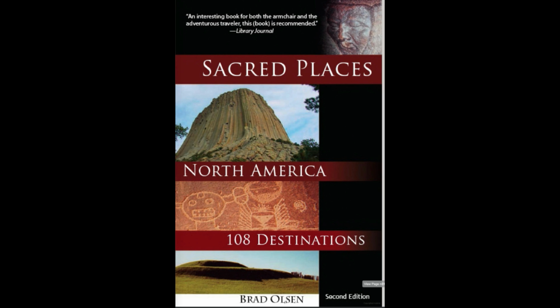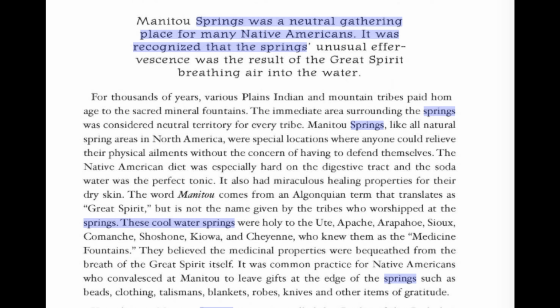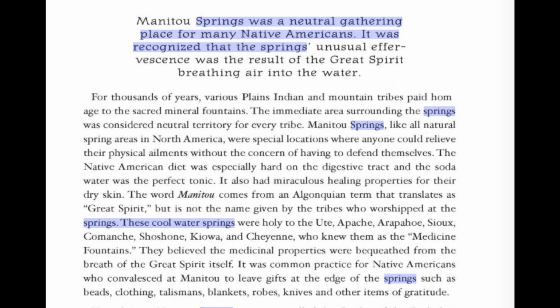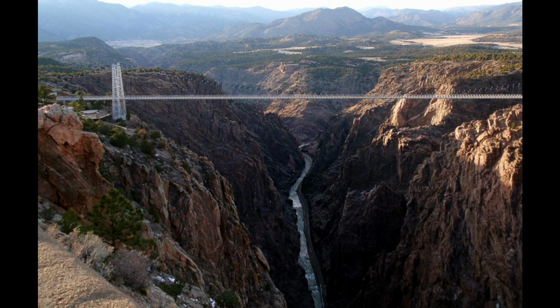So before continuing, I just wanted to show that in North America, there are a lot of wakas, or sacred places, and in regards to springs as well, a lot of springs. In this book called Sacred Places North America, 108 Destinations by Brad Olson, it says, Manitou Springs was a neutral gathering place for many Native Americans. It was recognized that the springs' unusual effervescence was the result of the Great Spirit breathing air into the water. For thousands of years, various Plains Indians and mountain tribes paid homage to the sacred mineral fountains.